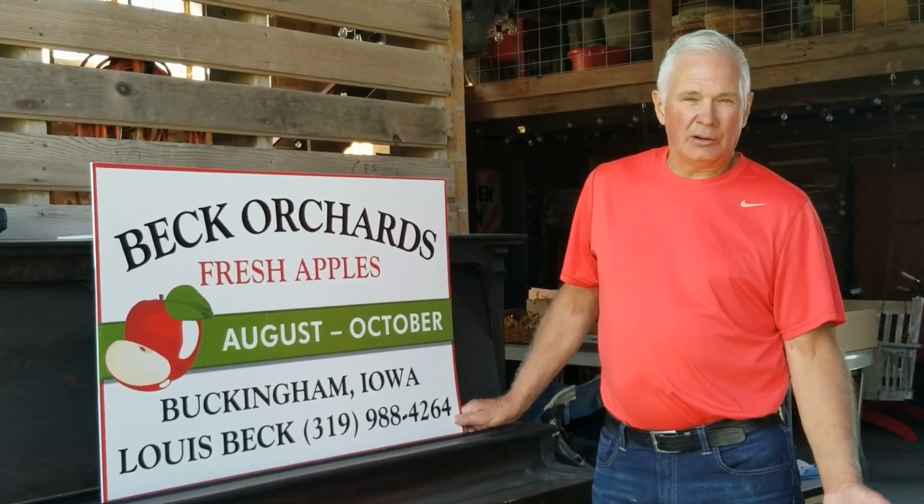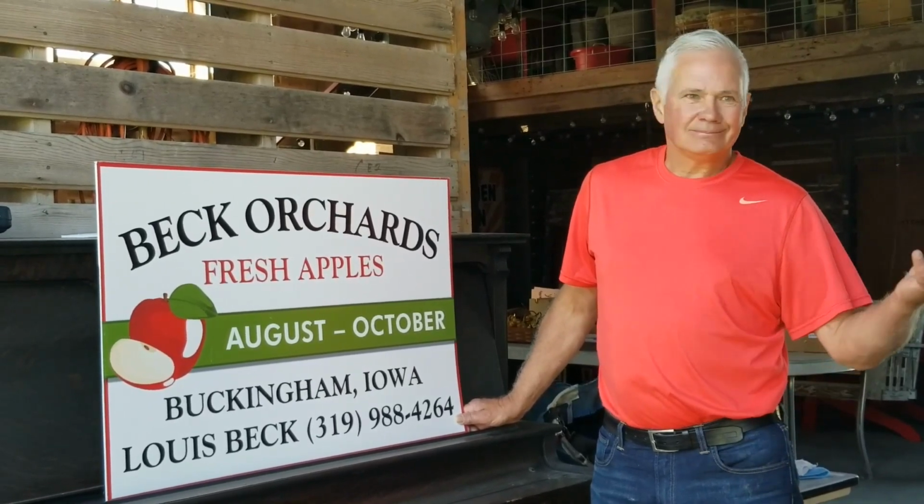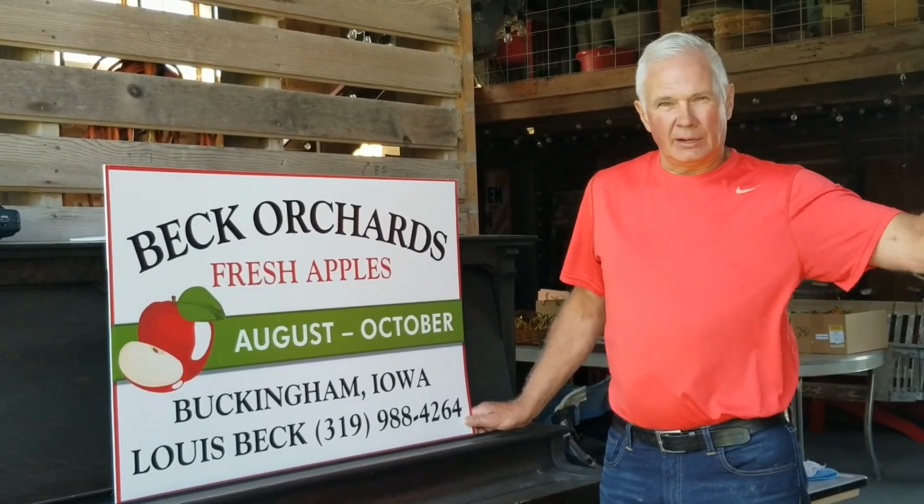And so when I was on my own, got my own place, I wanted to continue to have apples. So I planted, I don't know, 50, 60 apple trees on my own, between here and another farm that we have. And I like to have different varieties, different maturities, different colors, different tastes, just to explore the different types of apples that are available.